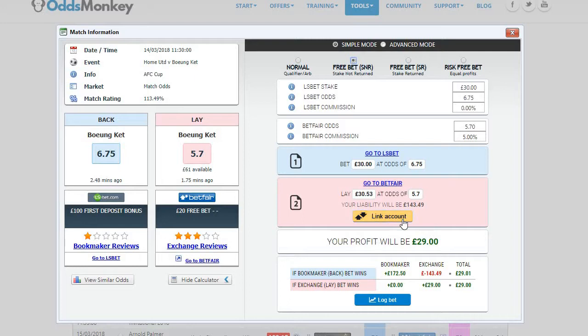This is why I recommend having as much float as possible. You can start off with £50. They recommend that £50 minimum. You can start off match betting, but personally, if you've got more than that, then brilliant, because you'll profit a lot quicker with more money in the pot, with more float to play with. This shows you how, and you can link your account to Betfair there. I haven't done that yet.